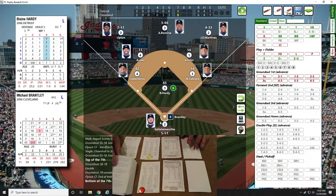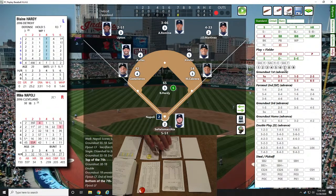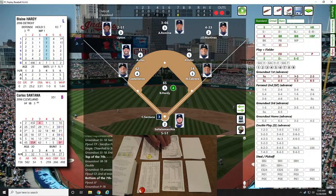So Brantley back up. And he rolled a 21. That'll be a fly ball. And that one's going out to Upton in left field. They'll make the snag. And that brings up Napoli. Napoli will get a ground out back to the pitcher. Hardy knocks it down, gets off the mound, throws it over to Cabrera. We'll go 1-3 on the putout if you're scoring at home.